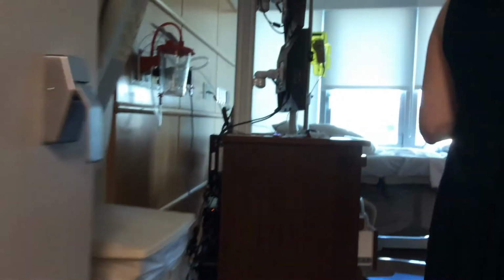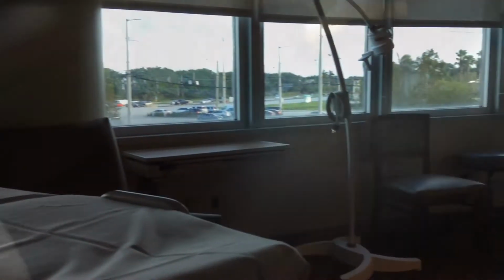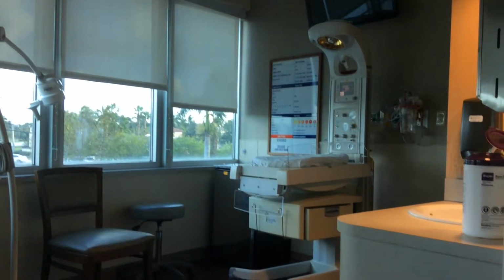Okay, let's enter this room. This is one of the two rooms that's a little bit bigger. I just wanted you to see it. It is first come, first serve. If you come here and it's open, it is yours. We do not save it for anybody. However, if you're a C-section, you will never see this room. Okay, ready?